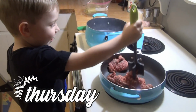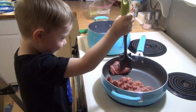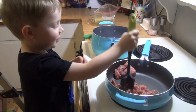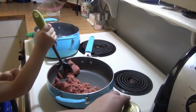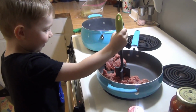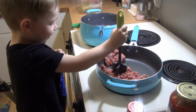What are you cooking? Sausage. For dinner. What are we making? Sausage and tomato sauce. What's Daddy's favorite dinner? Spaghetti. And it's Daddy's birthday, right?